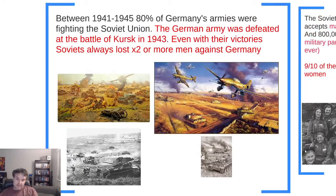And here's a big fact that I really want my students to recognize. There's a lot of media in the United States saying how we won World War II and the importance of D-Day and the importance of all these battles American soldiers ran against the Nazis. But honestly, the vast, vast majority of this war was fighting between the Nazis and the Soviet Union. Even once we had D-Day and once American soldiers were fighting the Nazis, 80% of the German military was fighting the Soviet Union. So the Soviet Union did far more fighting and far more dying than we ever did.